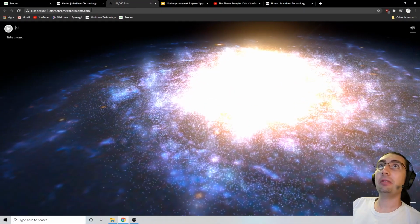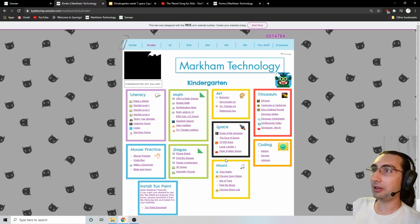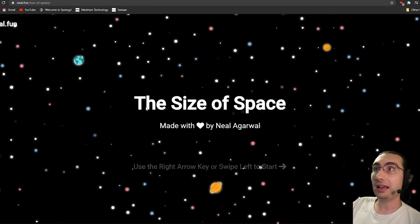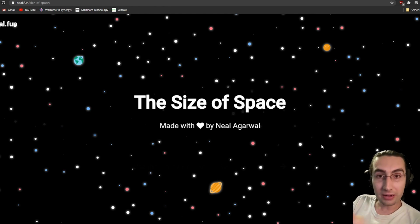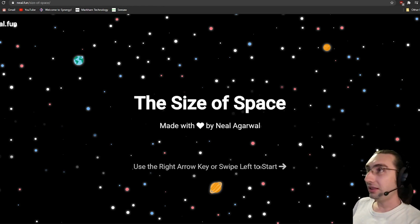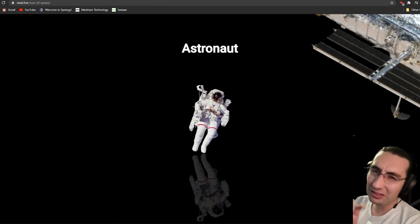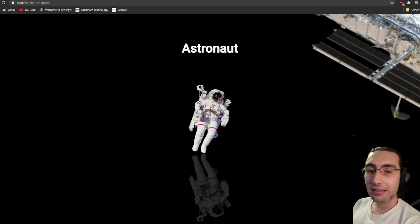Now, let's say we want to go back and try a different activity. Well, I closed what I was doing by clicking the little X tab at the top. Let's look at size of space. The size of space, this is very cool. Okay, and this says use the right arrow key or swipe left to start. This gives us an idea of how big things are in space, because space is so big it's hard to even understand how big things really are.